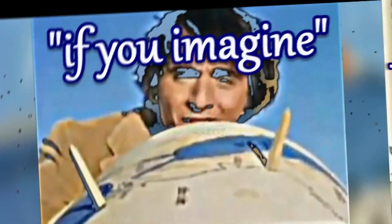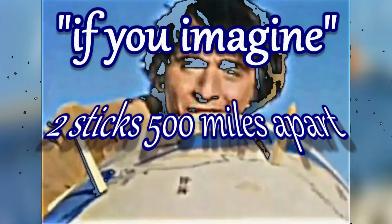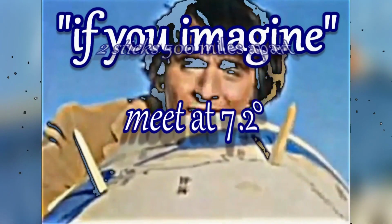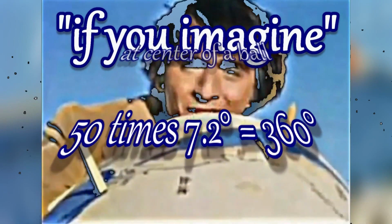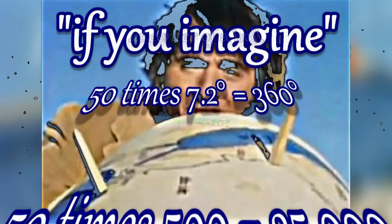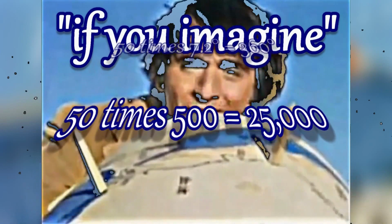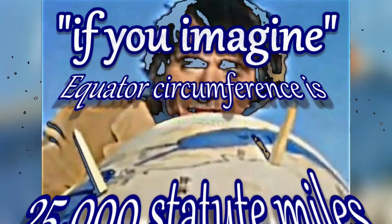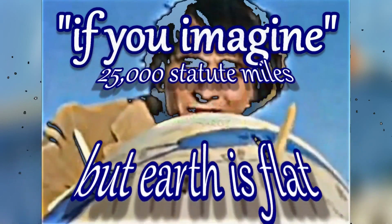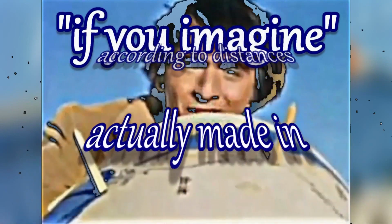If you imagine, as Carl Sagan so frequently said, two sticks 500 miles apart meet at 7.2 degrees at the center of a ball, 50 times 7.2 degrees equals 360 degrees. 50 times 500 equals 25,000. Equator circumference is 25,000 statute miles. But Earth is flat according to distances actually made in sailing.